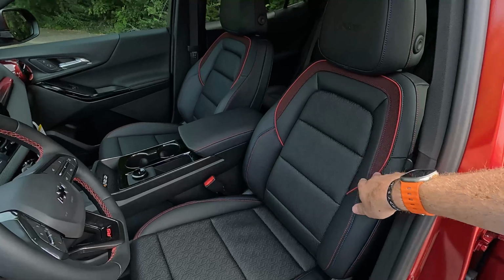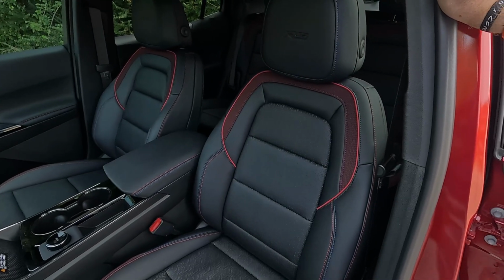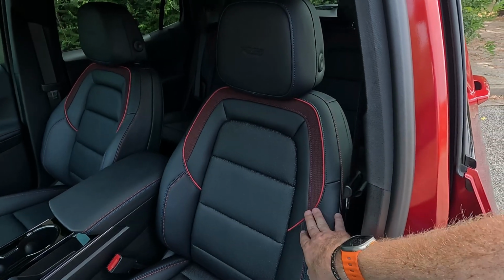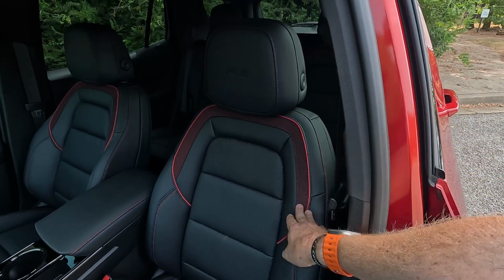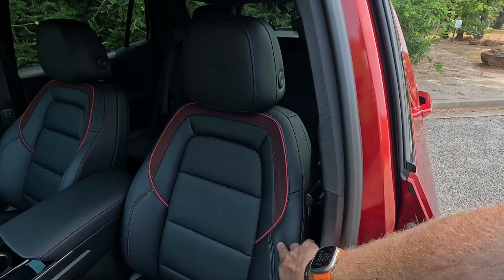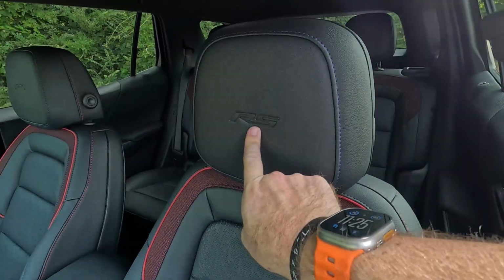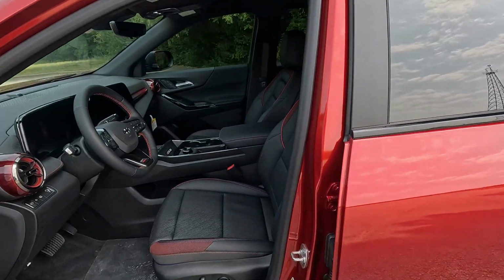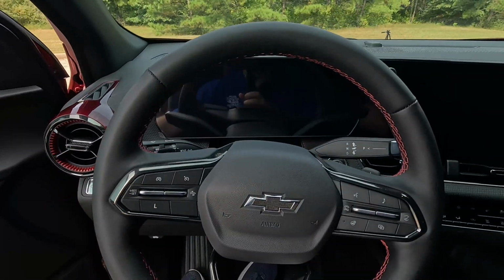And then again, these seats very much influenced by the Equinox EV and the Blazer EV. You get this red, white, and blue treatment. Well, I guess red and blue because there's no white really on here unless you count inside the perforations. Very nice. I like the contrasting stitching. I like the piping. I like the use of different materials. So we've got the Evotex, we've got the cloth. It all works very nicely. And then we get the RS embossed there on the headrest. All of it very nice, very classy. If you're going to do a black interior, perhaps look into what Chevy is doing here.